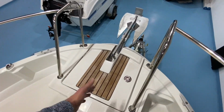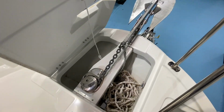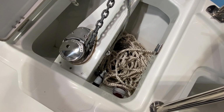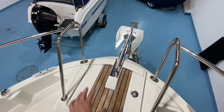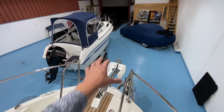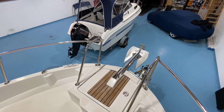We've got a huge big anchor locker. The top of it's laid in teak. You've got a Lumar electric anchor windlass on here with a big chain locker. You've got this pull-out remote for operating the windlass. This is all molded non-skid, any of the GRP surfaces as well, so you can board the boat over the bow through that center opening bow rails.